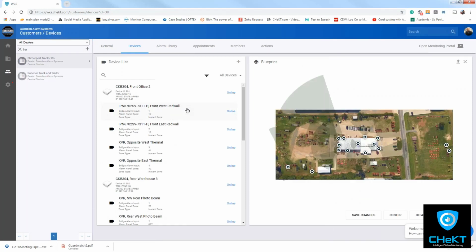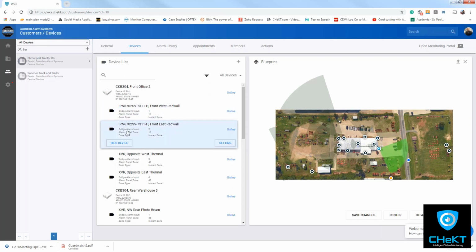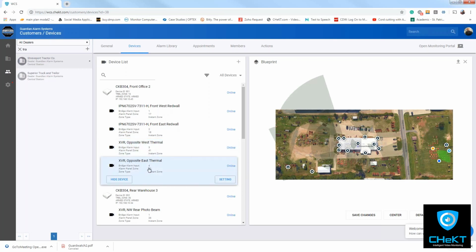As I mentioned earlier, we supervise the network connectivity of every device. So some things I really need to note for everyone is that you'll see that this is a bridge, and you'll see that that bridge is supporting currently 4 cameras. Some details here that you'll see is the bridge alarm input here is 1, and the alarm panel zone number is 17. You'll see this alarm input 2, and the alarm panel zone 18. This is alarm bridge input 3, alarm panel zone 41, bridge input 4, and alarm panel zone 42.